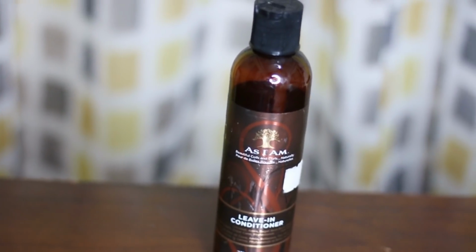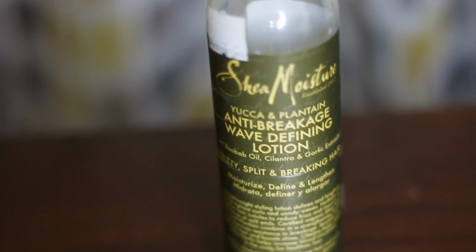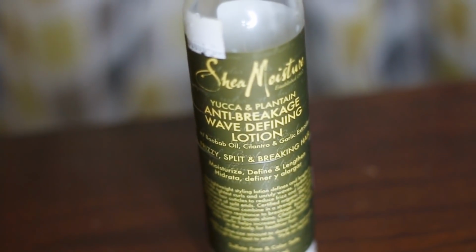Ooh, I remember liking this one. As I am leave-in conditioner. It had a lot of slip and it was very moisturizing, so I can't remember why I never bought it again. Probably just never blended with the Eco Styler Gel, so I got rid of this instead of the Eco Styler Gel. I might try this one again. Shea Moisture Yucca and Plantain Anti-Breakage Wave Defining Lotion. It took me a hell of a long time to finally finish this thing, and it wasn't because I liked it so much, I was taking time to use it.